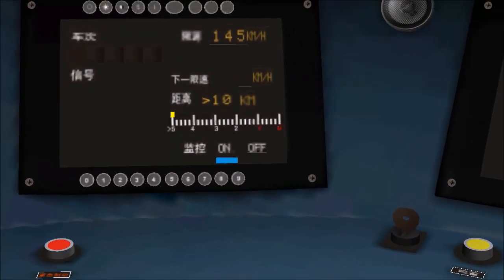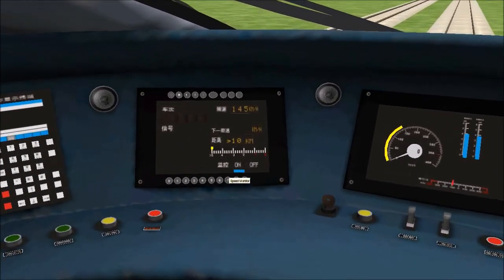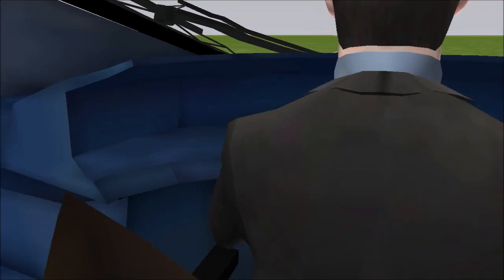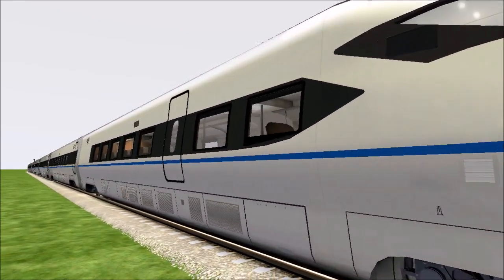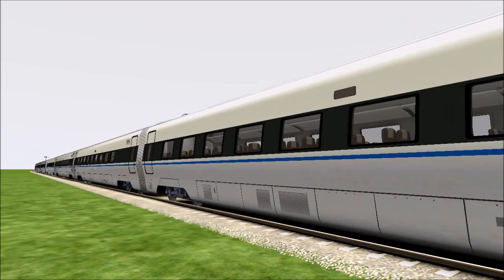Now, on most routes, the automatic braking will kick in if you break the speed limit. So if you click on the little blue bar that's there, you can turn it to off, and then you can seriously get some speed up. So if we just put the throttle on there, let's just watch the train go for a minute, just so you get an idea of the speed. Also, pop the lights on. So yes, this is the CRH380D, and it is a beast.